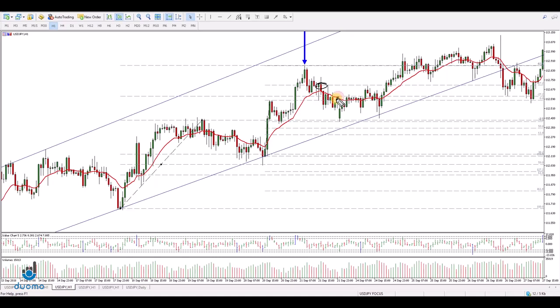You can see this gap here. That's where there was the close on Friday and a reopen. So we'll get into the afternoon or evening time around here. I thought, I don't want to hold this trade over the weekend because anything can happen. I'd rather be out, so I took that small profit there.